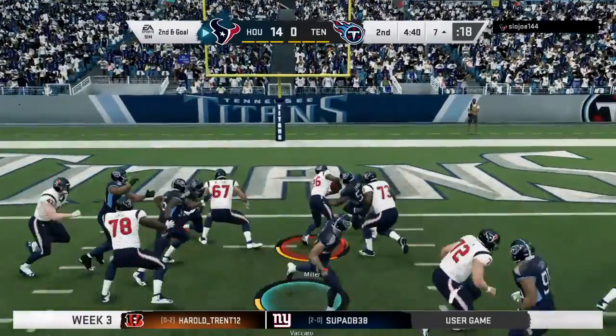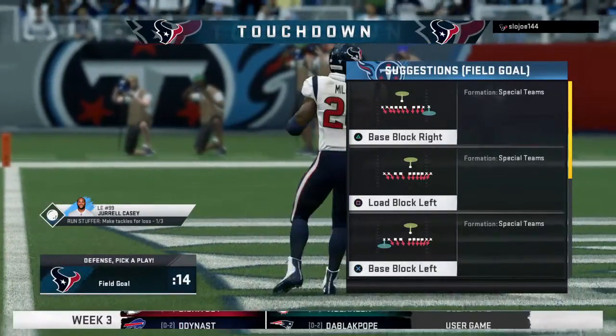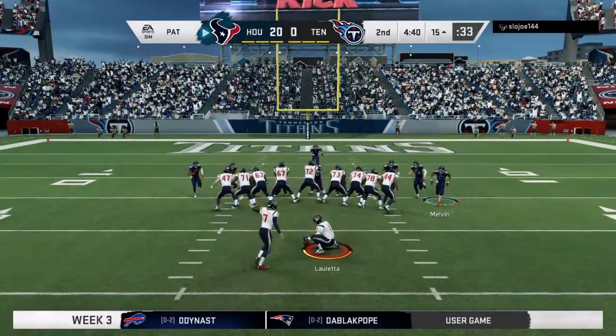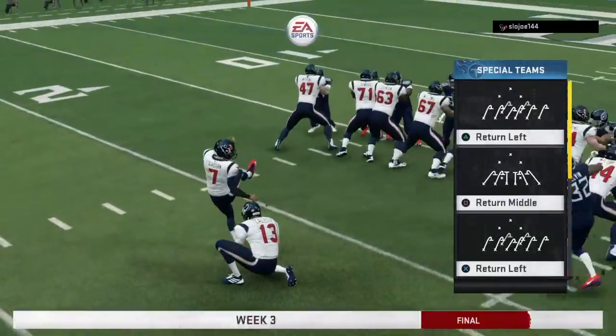On 2nd down now, it's Miller, and he's in. Touchdown, Houston. Lamar Miller on his way to a monster game. 3 first-half touchdowns. And the Texans push further out in front. Extra point by Fairbairn, up and good. And that makes the score 21-0.